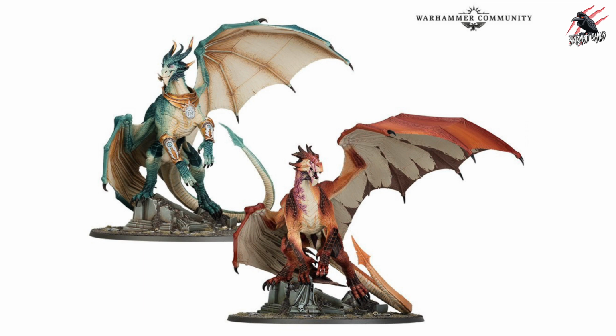Now you're only going to get to choose one from the kit, and the pose is going to be very much the same. The wings, the tail, everything we can see there. But as you notice, the head is looking in a different direction. A little bit of difference on the terrain. So let's have a look and pick out just some of the differences between these two alternative models.